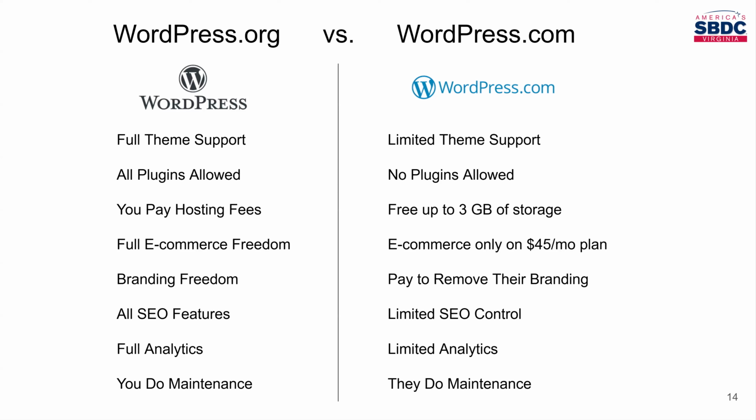So as we can see, WordPress.org is definitely the choice for most people here. If you're running a business, you're going to need the e-commerce support. You don't want to pay $45 a month. Some people I've talked to started off on WordPress.com and found out it wasn't the right version and then tried to transfer over, but there is no easy way to transfer over. You're basically stuck with building your website all over again on WordPress.org using the interface that I'm showing you today. So just so you know, before you get started, WordPress.org is probably the way you want to go.